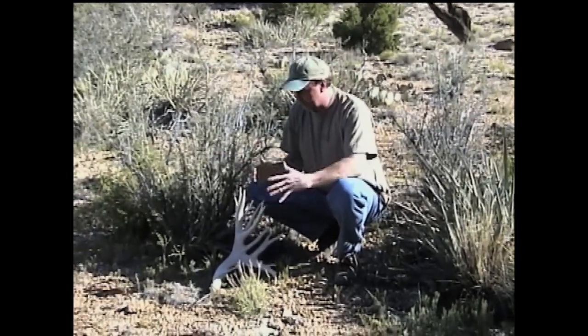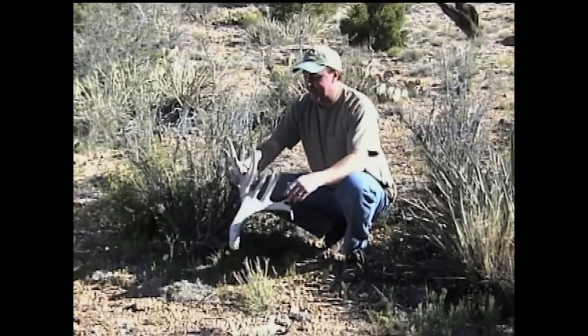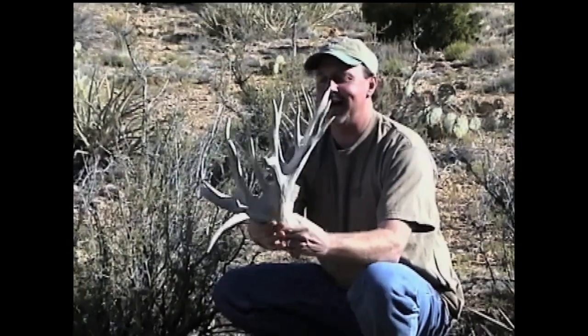Because of the image I had, I just assumed that it wasn't a horn, because all I could see is a big white blob. Thought it was a dead cow's pelvis or something. But this is what it is. Was the biggest scoring shed I've ever found in my life.